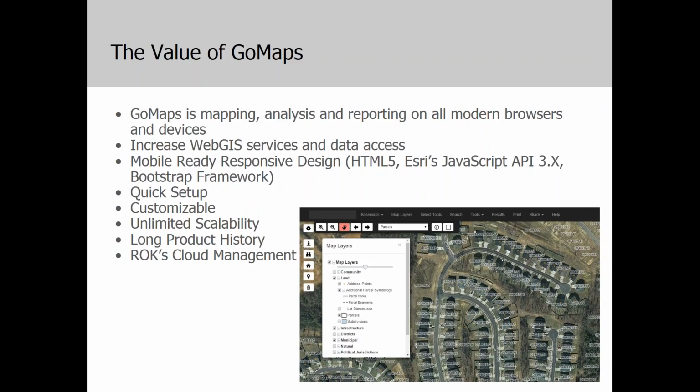GoMaps is a very customizable product. Like I said, every GoMaps is tailored to our clients. We're not coming straight out of the box here. We start out of the box and then we customize it to whatever nth degree you may need. No GoMaps is like another GoMaps. Each one's a different color of the rainbow, so it's a very cool community we have going of GoMaps users.